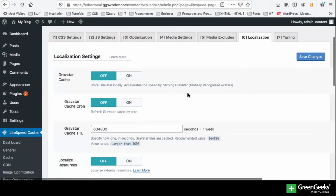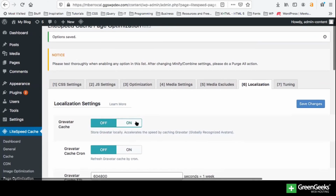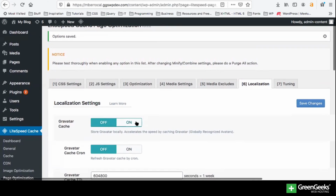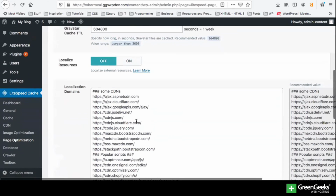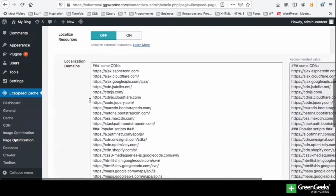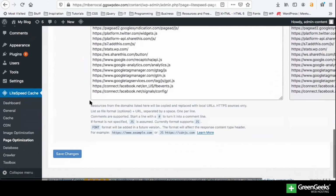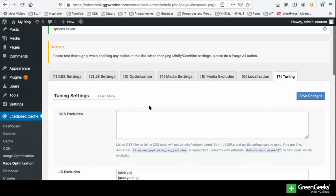This can actually cache them on your local disk. That means that you don't need to go to Gravatar and download them. Again, this saves requests. This saves a lot of things. If it's important to you, do so. For me, it's not important because I am not interested in comments right now. So I'm going to leave this as off. I'm going to leave this as is.